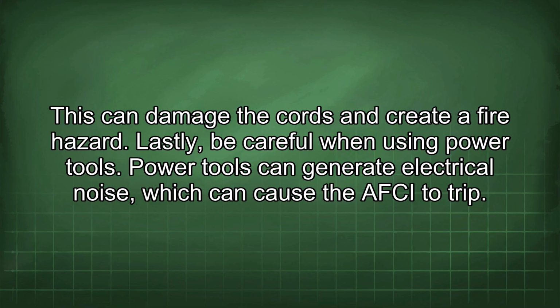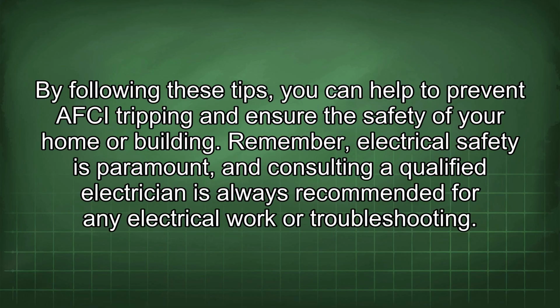Lastly, be careful when using power tools. Power tools can generate electrical noise, which can cause the AFCI to trip. By following these tips, you can help to prevent AFCI tripping and ensure the safety of your home or building. Remember, electrical safety is paramount, and consulting a qualified electrician is always recommended for any electrical work or troubleshooting.